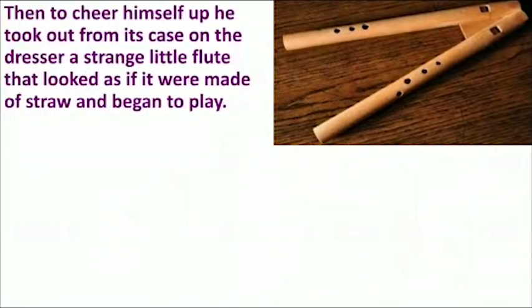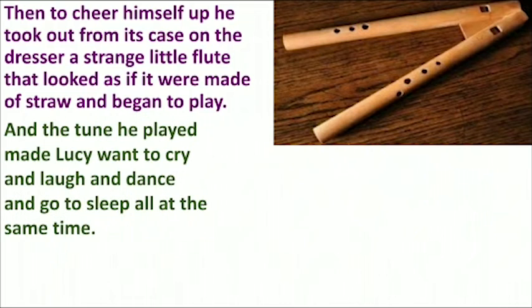So then, to cheer himself up, he took out from its case on the dresser a strange little flute that looked as if it were made of straw, and began to play. Then Mr. Tumnus took out the flute. It was made of straw, and he started playing. And the tune he played made Lucy want to cry and laugh and dance and go to sleep all at the same time. As Mr. Tumnus started playing the flute, Lucy was very surprised and very happy. She wanted to cry, dance, laugh, and sleep also at the same time.